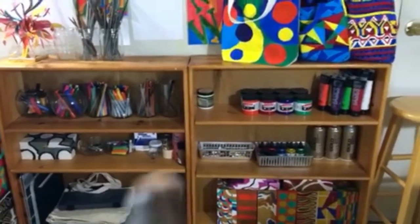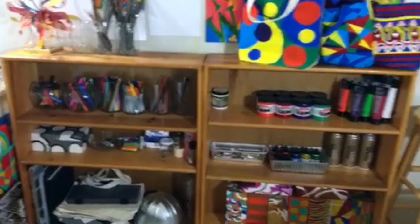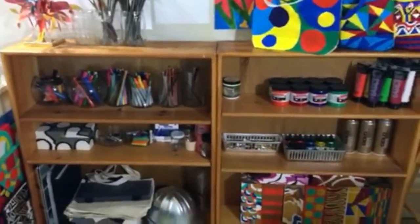Okay, so let's start where I actually film. These are the bookcases that are behind me when I put my videos up. See, those are my new bags. I'm working on another three. The one in the front is still a work in progress. Paintbrushes. So let's get a close look.